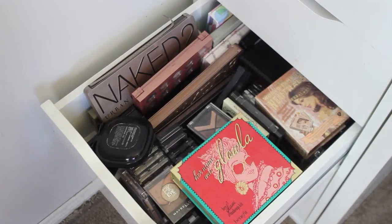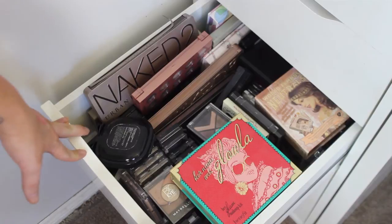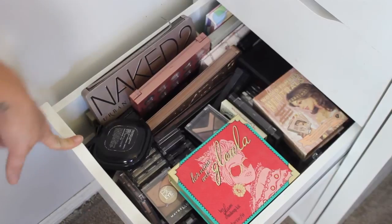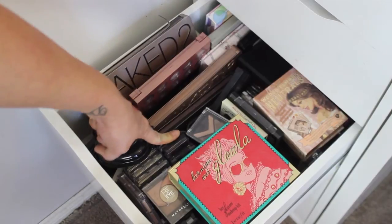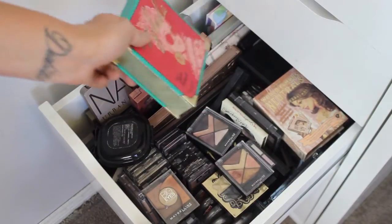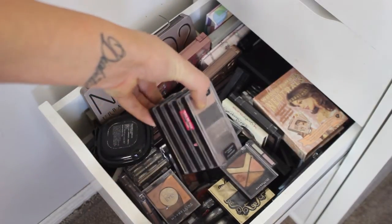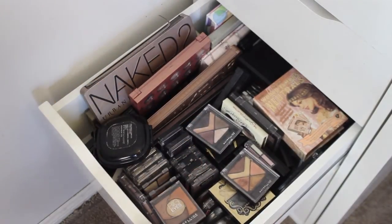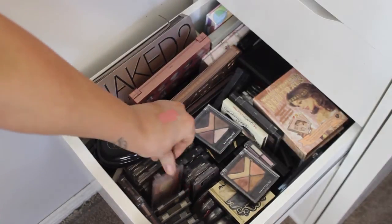So this next drawer again is a hot mess because I find palettes very irritating and very annoying to sort out and put them all in one space. So all of my palettes and smaller palettes like these are all in here, and I like to keep the smaller ones in containers, but all the bigger ones are just kind of loose. There's a bunch of the Wet n Wild ones, and you know what, I've had these for so long that I didn't even realize that I had this many because I kind of neglect this drawer a little bit because it's really overwhelming, to be completely honest. It is totally overwhelming to go through this drawer and try and find a palette to use.